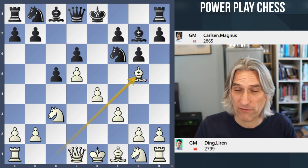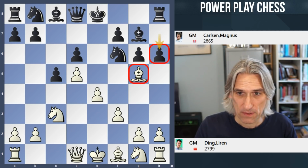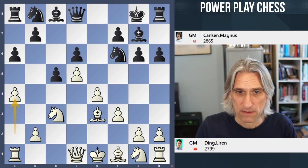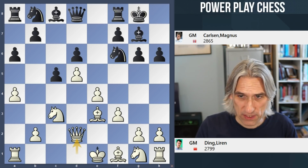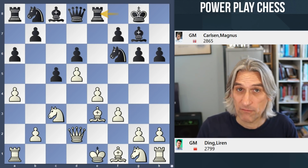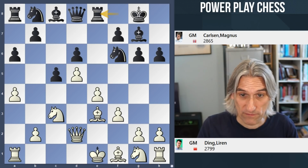So bishop g5 provokes h6. Bishop drops back. a6, black wants to play b5. White stops that. And queen d2. And rook e8. This is a well-known position. Hundreds of games have been played starting from this point.